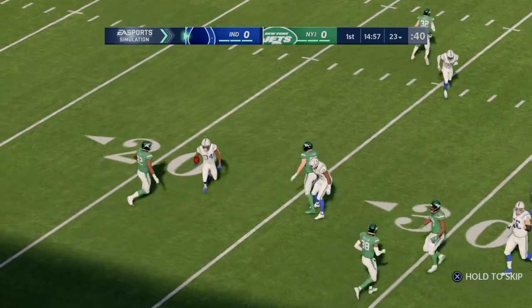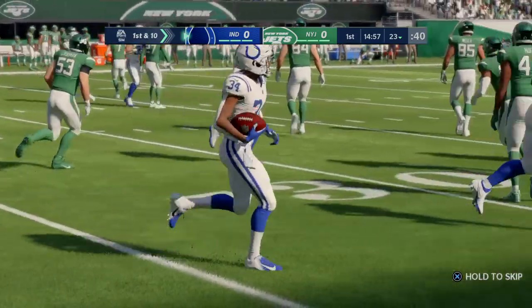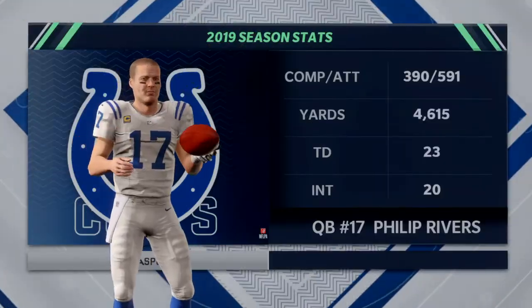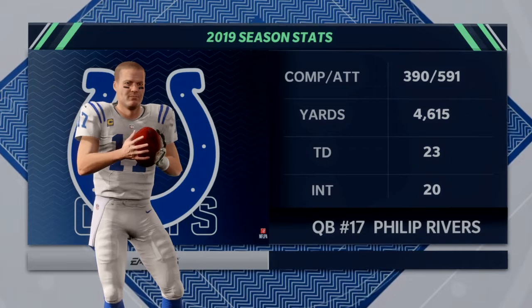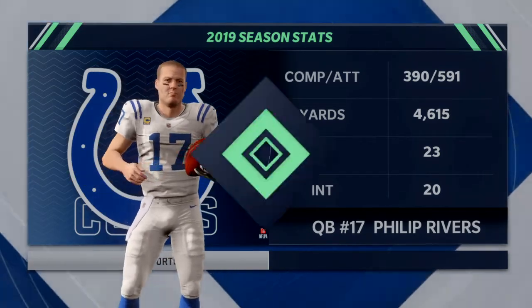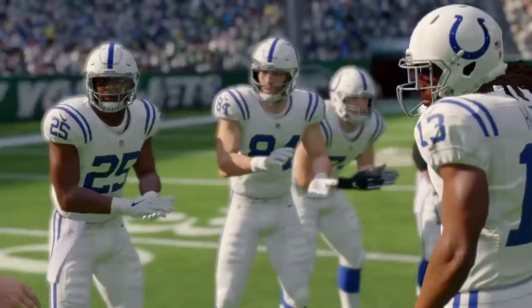And not much happening on the return as he'll get this to about the 23. Colts ready to go to work here offensively, and it is Philip Rivers, their veteran quarterback and longtime Charger, who will be under center. One way you become the all-time leading passer for your team is pure talent, and Philip Rivers has plenty of that.